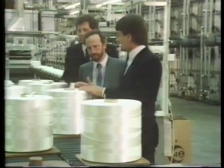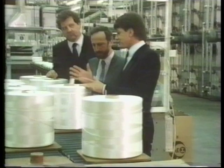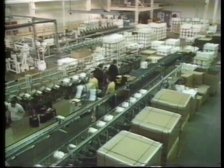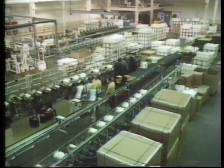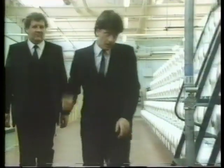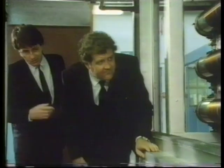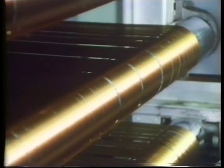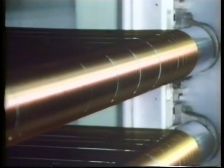There's approximately 15 kilometers of acrylic fiber on each of these cheeses, as we call them. Now I'll show you how we convert it into carbon fiber. The first job is to oxidize the acrylic fiber by passing it through a low temperature oven before the high temperature processing. Otherwise, it would simply burn. It's changing color. Yes. This is where it goes black.